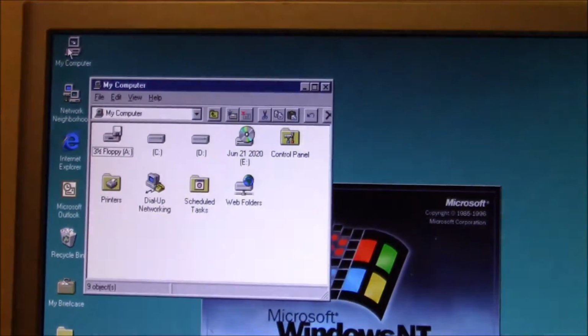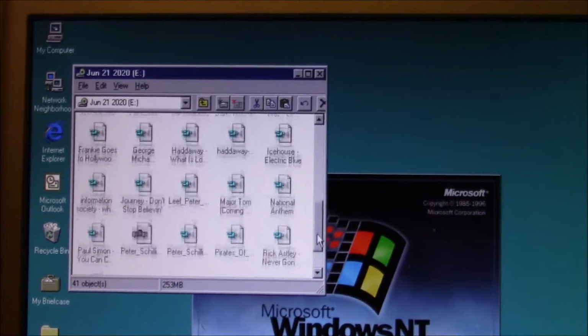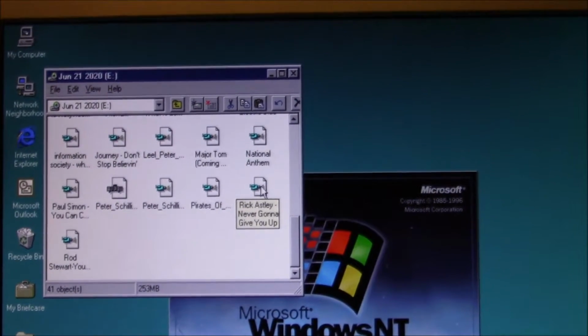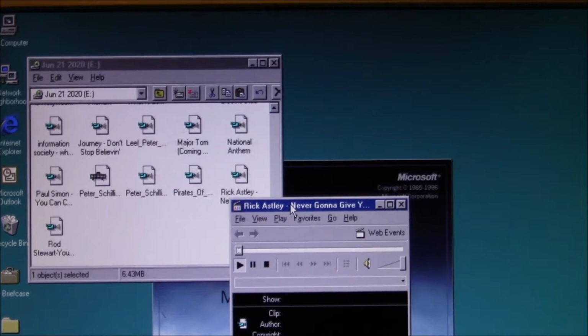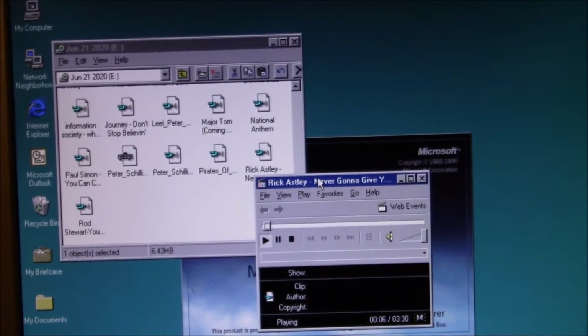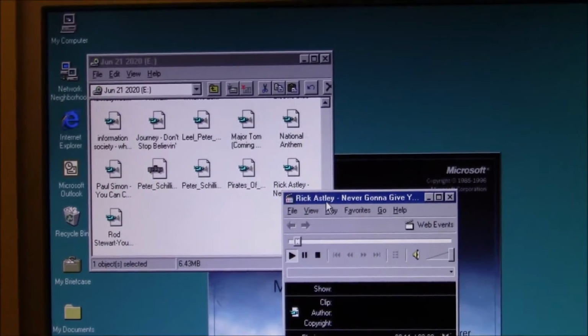Alrighty. Let's get some music going. Look at all this lovely stuff I've got going. I know. Let's listen to a nice Never Gonna Give You Up MIDI. Whoa. Oh no. Oh no, Rick. The piano. Oh no.